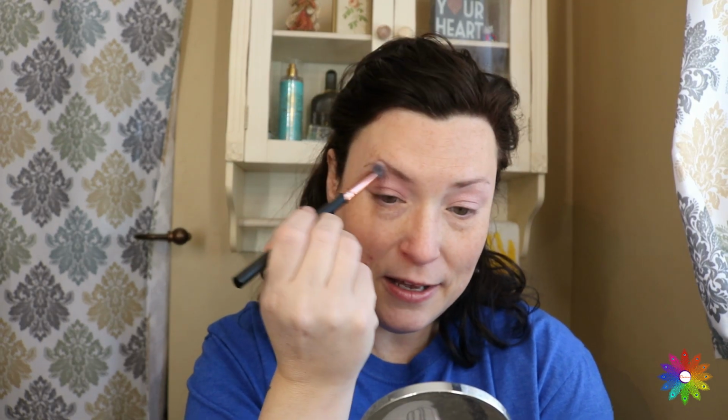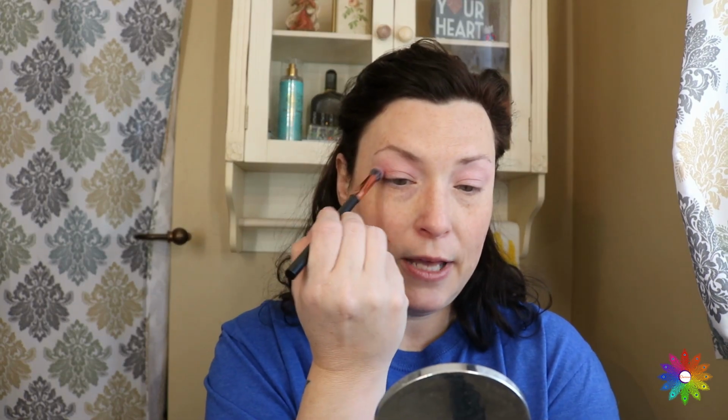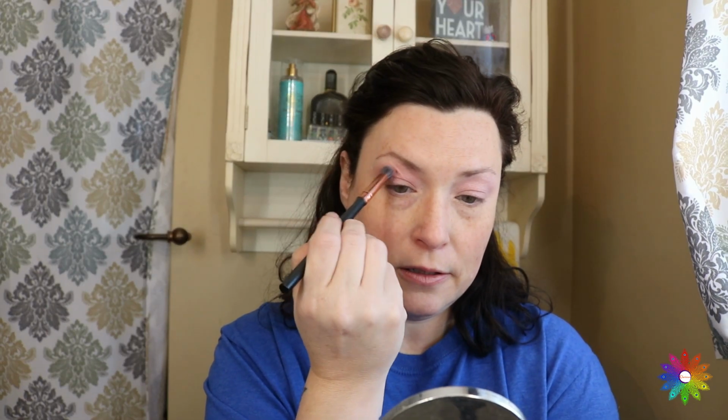Alrighty, so we're going to put this all over today. And I have to say, I do not like these colors for blushes, but they have been making really pretty eye looks. And then the second color we're going to go into is that Great blush. We're going to build that up in the crease.